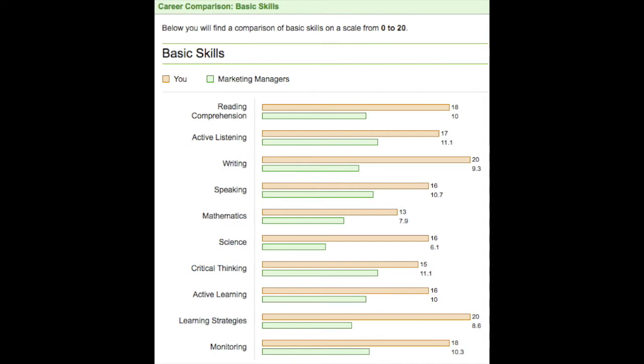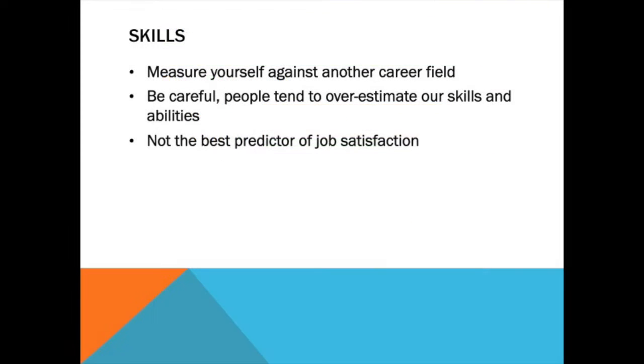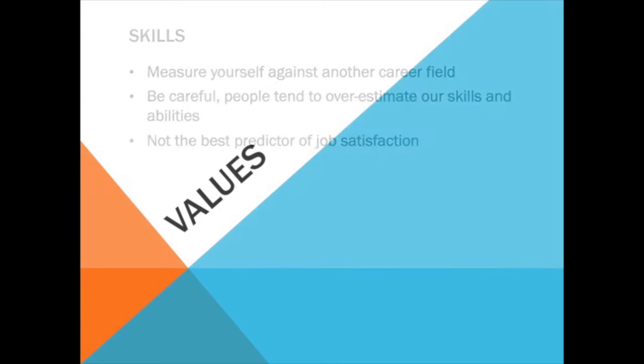Skills. In MyPlan skills assessment, you're going to be asked to rate your ability across several different skill areas. With your results, you can then match your level of skill with those of a given career field. Be careful though, because the career match for this section does not take into account your interests, personality, or values. Additionally, people tend to exaggerate their skills, so this assessment tends to be the least reliable out of the 4.